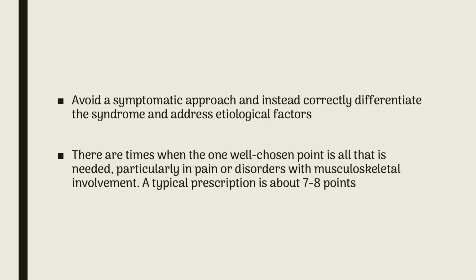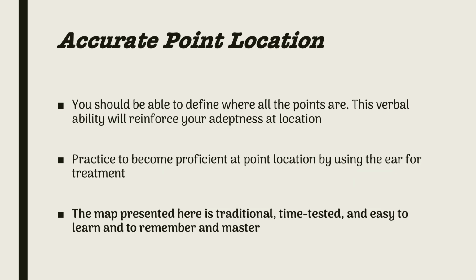Avoid a symptomatic approach and instead correctly differentiate the syndrome and address etiological factors. There are times when the one well-chosen point is all that is needed, particularly in pain or disorders with musculoskeletal involvement. A typical prescription is about 7 to 8 points. You should be able to define where all the points are.